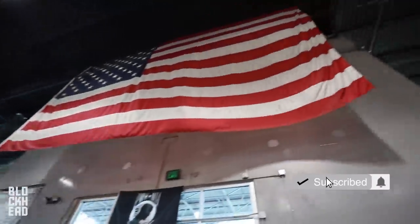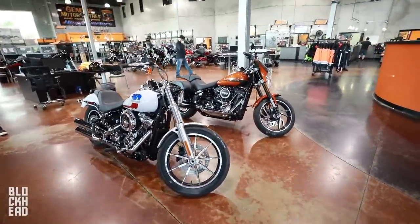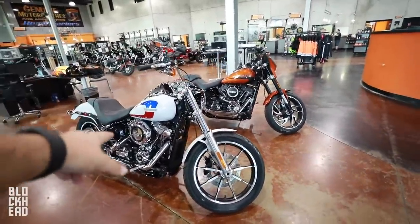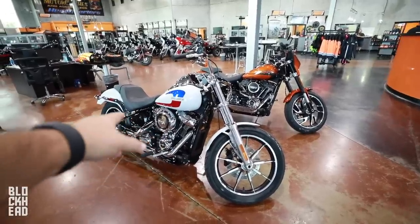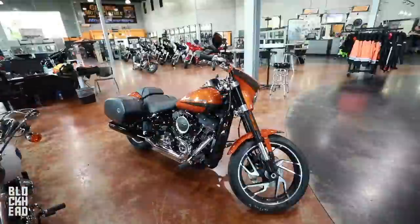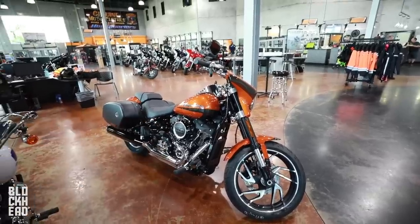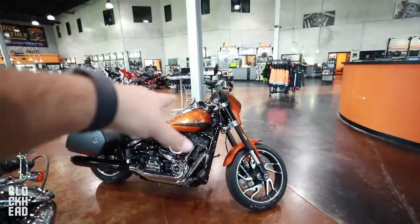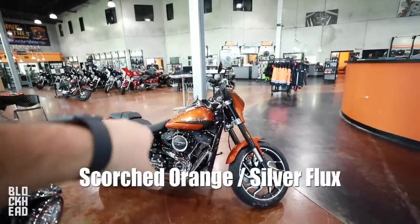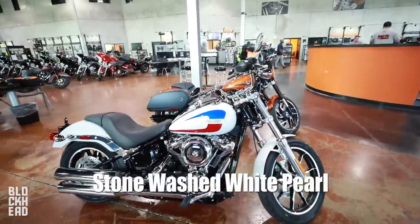We are up here at Seminole Harley-Davidson today, and we're doing some test rides on the new 2020 Harley-Davidsons. We have a 2020 Harley-Davidson Low Rider, which is the standard version with the 107 cubic inch Milwaukee 8, and then we have the 2020 Harley-Davidson Sport Glide with the 107 as well. So these are both new paint schemes. I forget what the name of it is, but the orange and black looks really great. And then you've got the white Low Rider, so red, white, and blue.